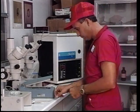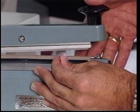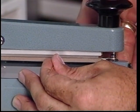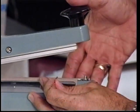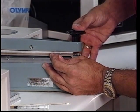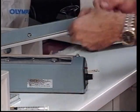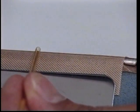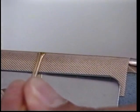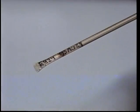Once the embryos have been loaded into the straw, we need to seal each straw using a heat sealer. The heat sealer will actually bind the end of the straw by melting it. The tip of the straw is placed against the heat sealer, pressure is applied, and the heat will actually seal the straw. Both ends of the straw need to be sealed. Only the extreme tip of the straw needs to extend across the heating element. This is a properly sealed straw.